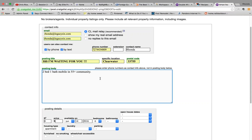Because I've said this to somebody, it may have been Edith, that they're going to read this, I'm waiting for you, and they're going to open it up, thinking it's something provocative. Or probably, I don't know what they're going to think, but something provocative.